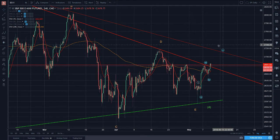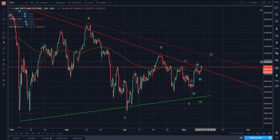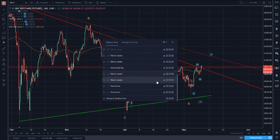And if I measure the waves from the 2653 low yesterday, it should be around that 2710 level. I was thinking 2720, but there is some important resistance at 2710, 2711, 2712, that area. So today I'm expecting that we break above this 2681 level and we go test 2710. If we get rejected, we should find support here at the 2652, 2653 area, and then another run. Once this is complete, this will actually just be a wave 1, and I'll show that as well.